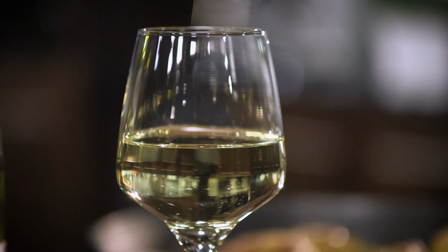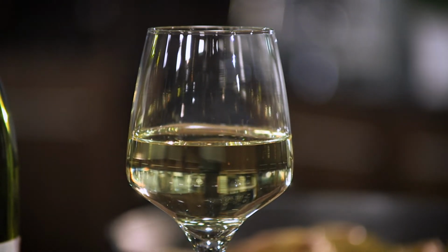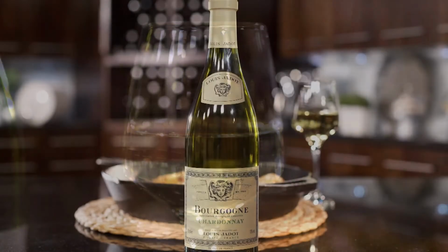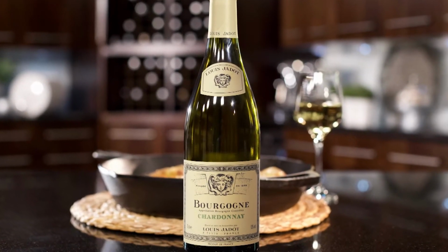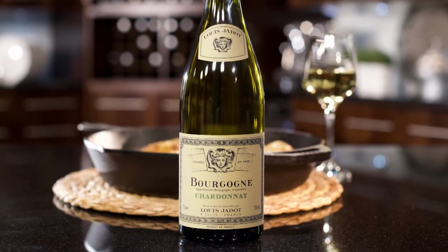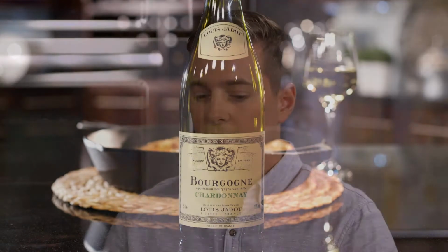But you won't necessarily see it on the label. We're supposed to know this, which is fun. You know, you can do a little research. But what's cool about this wine, specifically Bourgogne Chardonnay, is they're using oak still, but less forward oak. You have less acid, so it'll go nice with your Dijon.